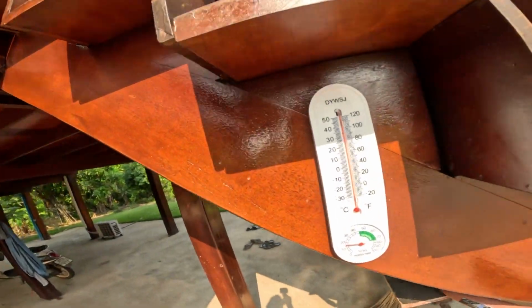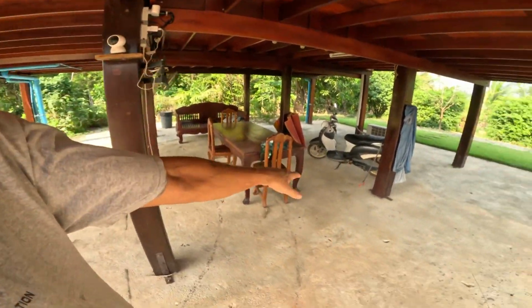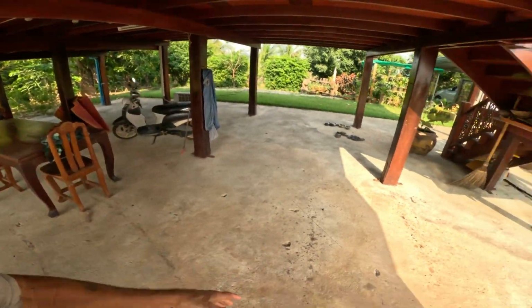Whew, I can feel it baking. I can't believe this thing says like beyond 120. What in the blazes? That's one of them thermometers from the DIY store. All right, man. Well, I also washed this whole area when I took all that furniture off. I water blasted that whole place in there. Worked out pretty good. Just chores here with my life on the Thai farm.